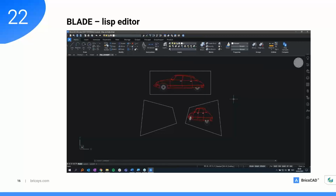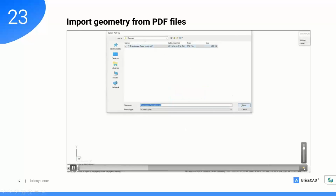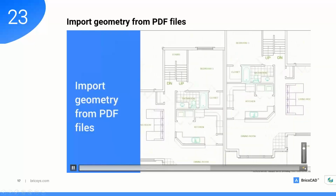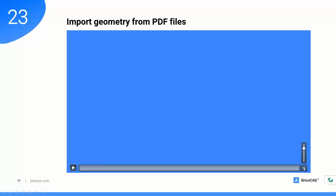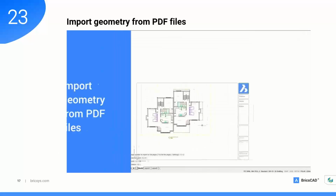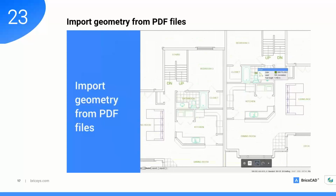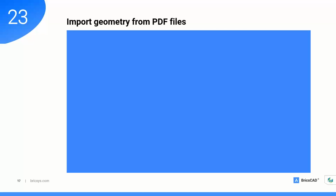So lastly, before we go to our +1, we are able to import geometry from PDF files. So very quickly, again, I'll just replay this. So importing geometry in from PDF files inside CAD drawings, as I think we all know how useful this is. You can see that it correctly will identify your entities. You can use those lines already and start doing your drawings. You can see that the text as well has been correctly identified there. So yeah, very useful there.